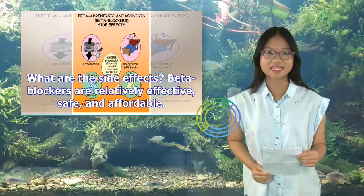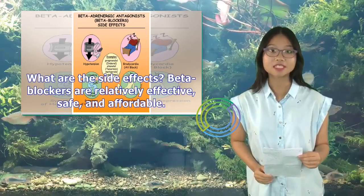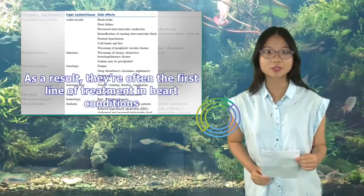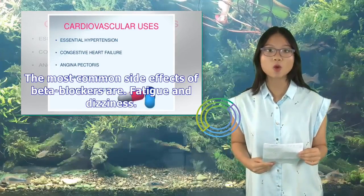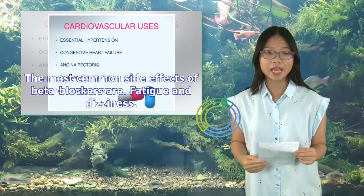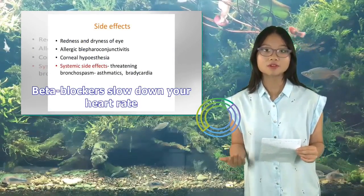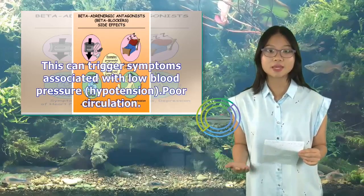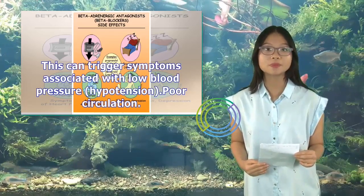What are the side effects? Beta blockers are relatively effective, safe, and affordable. As a result, they're often the first line of treatment in heart conditions. The most common side effects of beta blockers are fatigue and dizziness. Beta blockers slow down your heart rate. This can trigger symptoms associated with low blood pressure, hypotension, and poor circulation.